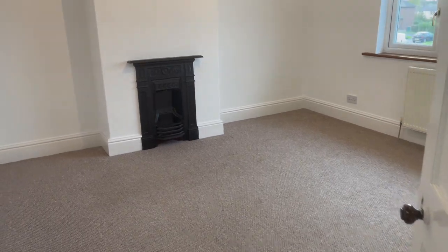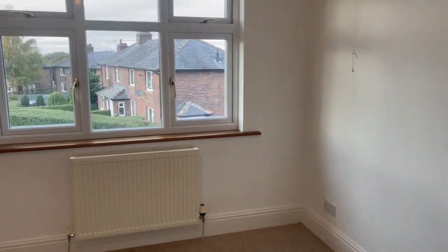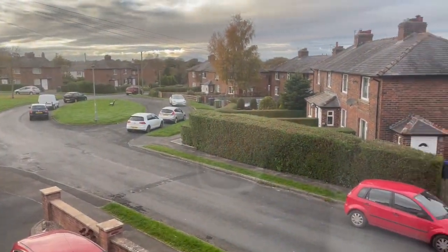And then our fourth bedroom is here. So nice neutral carpets. All the walls have been nicely painted, so it's fresh and all clear. And again, I'll just show you out the front window there so you can see your view.